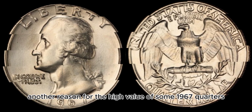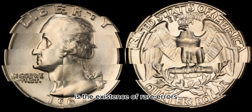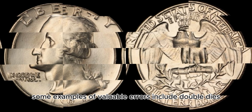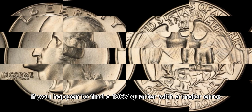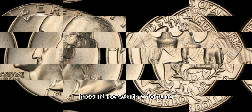Another reason for the high value of some 1967 quarters is the existence of rare errors. Error coins occur when something goes wrong during the minting process. Some examples of valuable errors include double dies, off-center strikes, and striking anomalies. If you happen to find a 1967 quarter with a major error, it could be worth a fortune.